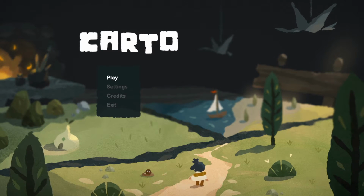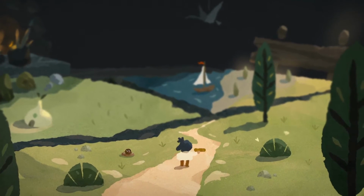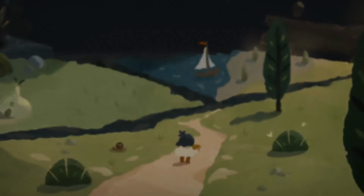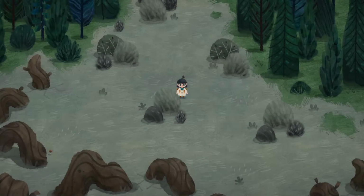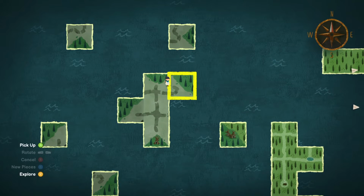Let's get going. So last time, we were in a sort of ancient tree maze, and then we ended up in a brand new land. And as is the case with this, we need to put all this together. We need to make this into something that makes sense. So let's try and do that, shall we?